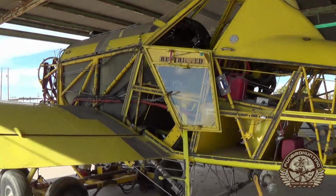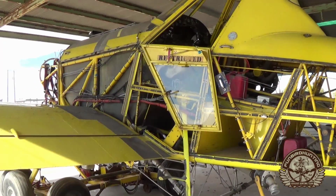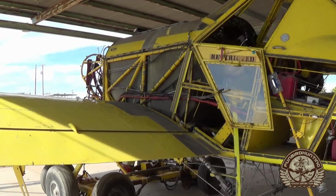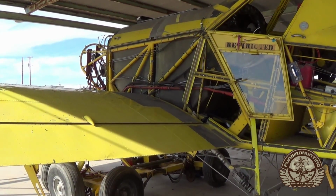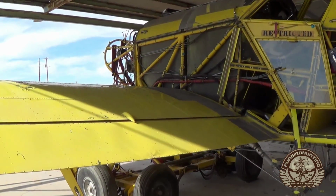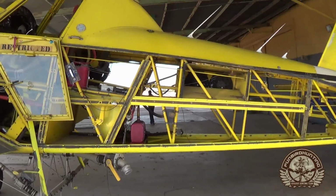Alright, this is an Air Tractor, which actually sits there and sprays the fields. I'm out here with Joe and he's going to show me the inside and so forth. They're ripping it down, replacing the motor because it has 5,000 hours on it, and they're going to need to rebuild it and stuff of that sort. So really unique airplanes.